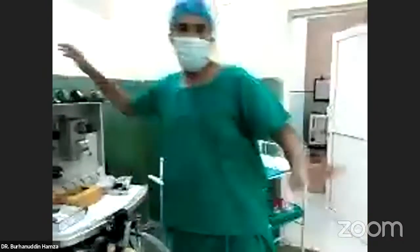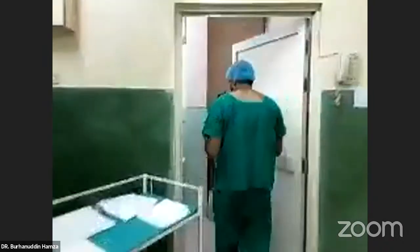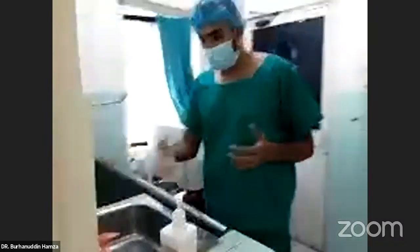So I will leave this somewhere, right? And now let's go to the place where we scrub. So this is the area where we scrub. It's just one basin. Usually we sometimes have around two or three in a hospital, but this hospital has one.